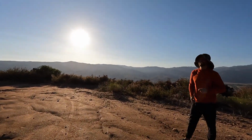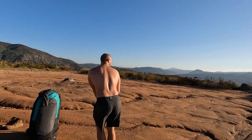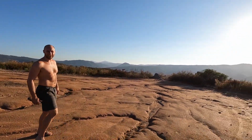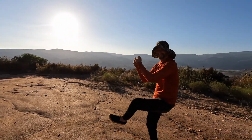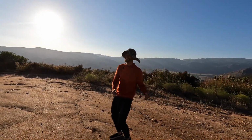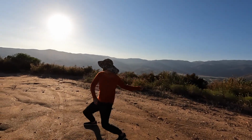Alright, so the rule is you have to... Sam's going first. Alright, you gotta throw as hard as you can with your non-dominant hand. That was good. Yours went straight anyway, and you did the whole pitching. Yeah, you gotta lift your leg up real high. There you go. He's gonna hit you with the rock.